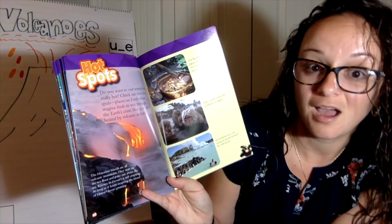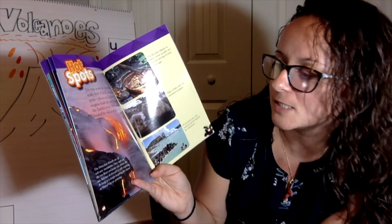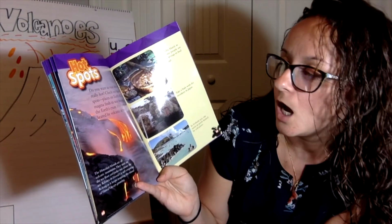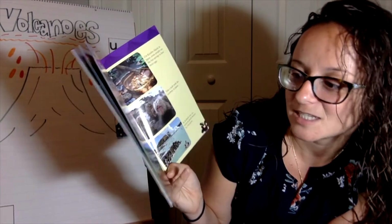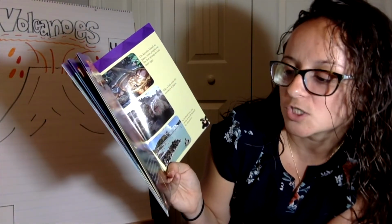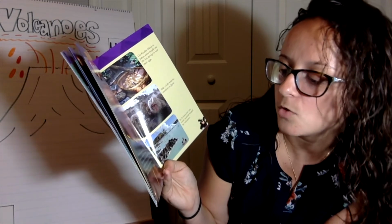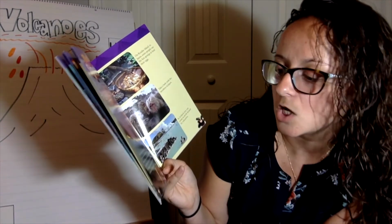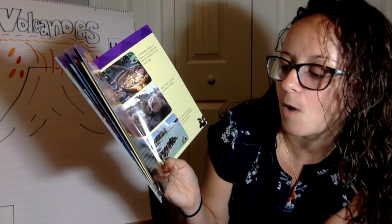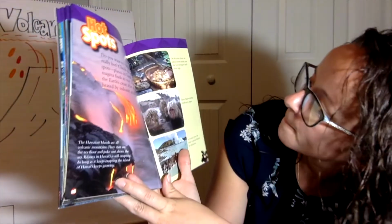Hot spots. Do you want to visit somewhere really hot? Check out these hot spots, places on Earth where magma finds its way through the Earth's crust. Hot spots are heated by volcanic activity. The Hawaiian Islands are all volcanic mountains. They start on the seafloor and poke out above the sea. Kilauea in Hawaii is still erupting. As long as it keeps erupting, the island of Hawaii keeps growing. So that's this one over here.